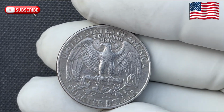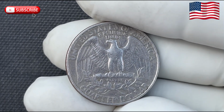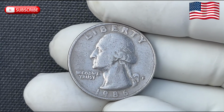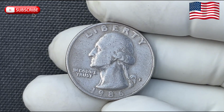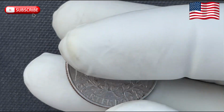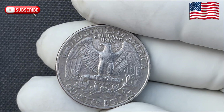As time goes on, coins that have been used in circulation naturally suffer from wear and tear, scratches, tarnish, and fading designs. But if you're lucky enough to have a 1986 quarter in pristine, uncirculated condition, then you've got a real gem on your hands. Coins that are in near perfect condition, with no visible signs of wear, are far more valuable to collectors than those that have been heavily circulated.